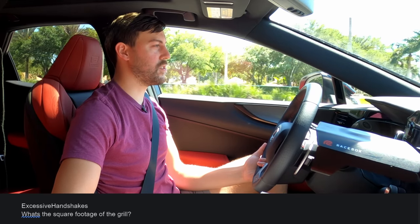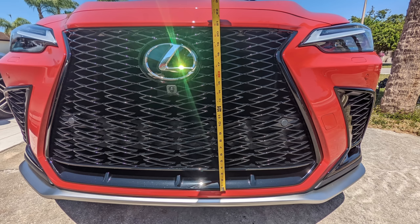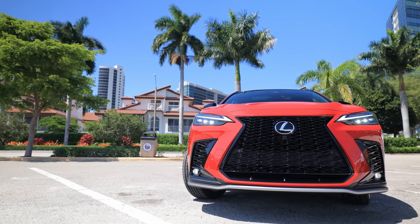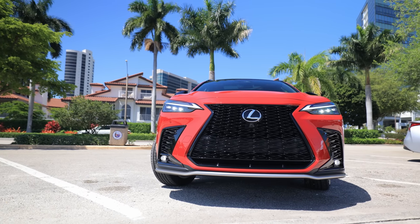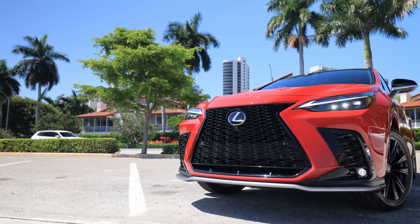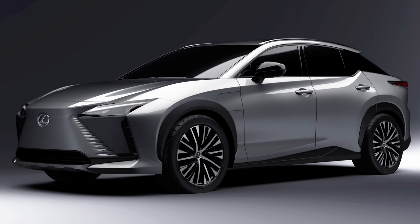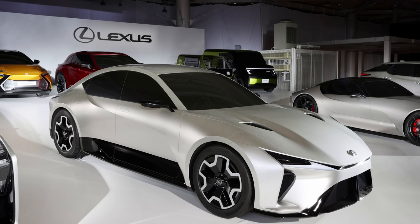Excessive handshakes: what is the square footage of the grill? We'll put up some pictures for you and you can do the math yourself. It's big, and it's probably the last generation of large gasoline spindle grills from Lexus, because we've seen their prototypes for their electric range, and the spindle grill is essentially part of the body and it doesn't look as gaudy or sticking out.